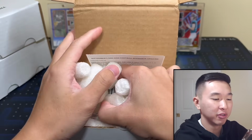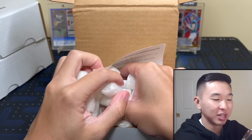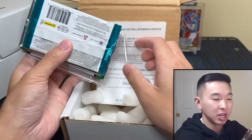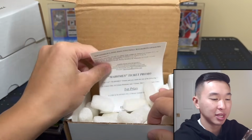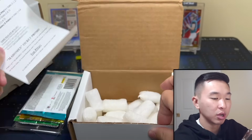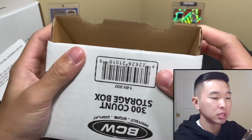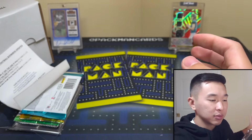Sam Howell, Jordan Love, just name some hot names. Autograph one of ones, NFL Shields. That'd be nice. Who knows, but I hope big hits. That's what we need. We need to write our ship here and see if we can get some nice stuff.